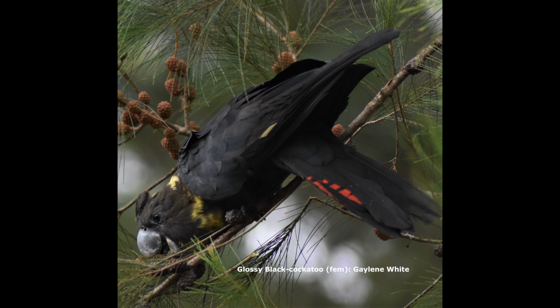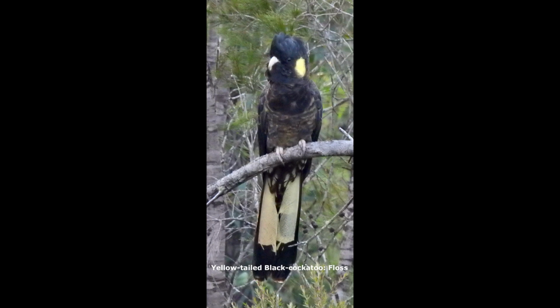Glossy black cockatoos are, as you would imagine, black, and the females have yellow markings on their face, and those markings are unique to each female, so we can track females and where they're going if we get good photos. They're not to be confused with yellow-tailed black cockatoos who have a yellow tail and a yellow mark on their face. Glossy black cockatoos have a red tail or a red and yellow tail.